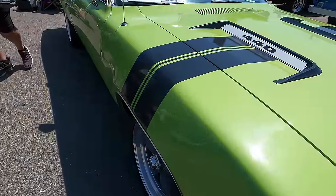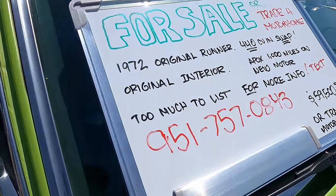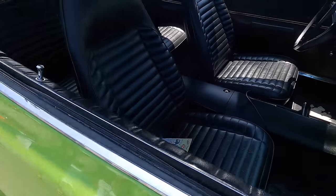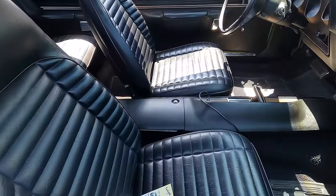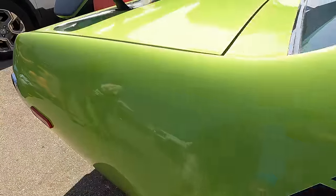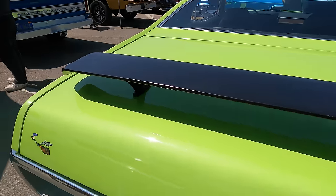A 72 440 Roadrunner. Info on that, 59,500. How long are you guys staying? This one is automatic. Oh, you're going tonight? I'm going to bring as much of it as I can. It's getting harder and harder to shoot the cars with all the people moving in.